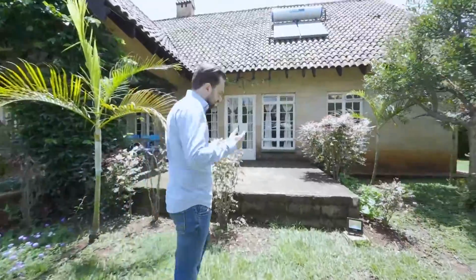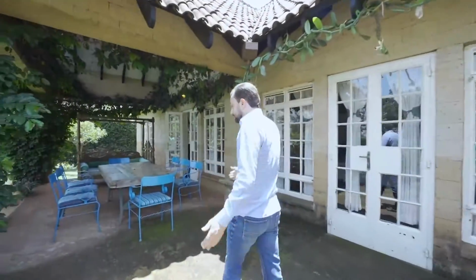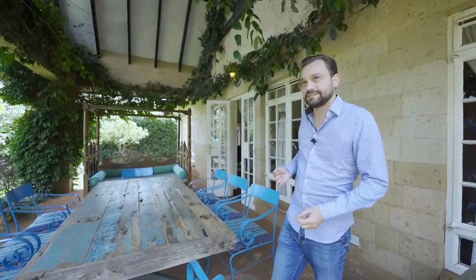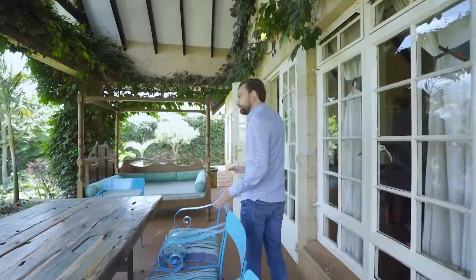You also saw the front of the house that is quite big. There's plenty of parking, there's the garden, and I don't really know if you can hear it with the sound, but you hear the birds, you hear the trees, so you don't have any traffic noise here. It is so nice.